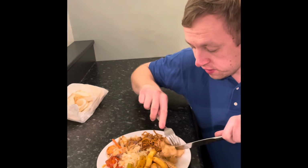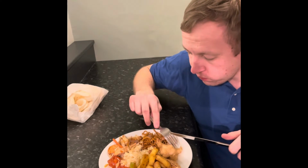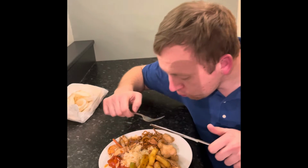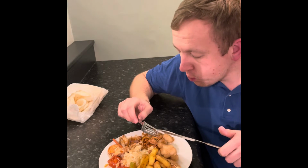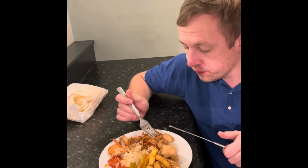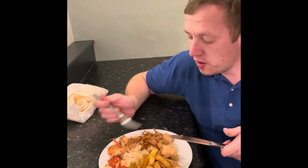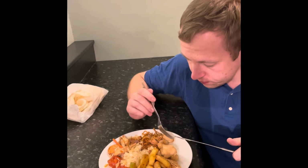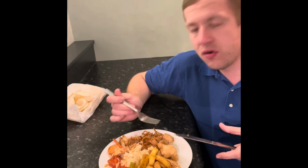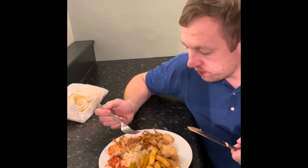So onto the lemon chicken. Really nice pieces of chicken. Not a flat chicken breast as you quite often get, but the chicken stayed crunchy because they put the lemon sauce separately in a pot. Sauce has a good tang to it, slight sweetness, but again it's very runny, so it could do with being a slight bit thicker just to cling on to the chicken a little bit more to add that extra bit of flavour.